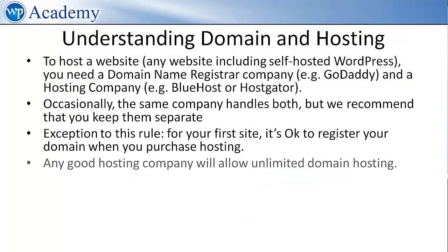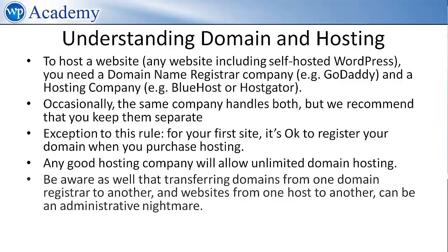Now remember, any good hosting company will allow unlimited domain hosting. This means you pay one monthly hosting fee for all of your websites. In fact, you would very rarely need more than one hosting company. And last, be aware that transferring domains from one domain registrar to another and websites from one host to another can be an administrative nightmare. So save yourself from this from the get-go by using only one registrar and only one hosting company.